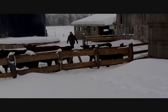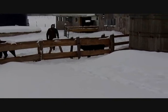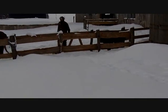Out Saturday morning, shovel the old roof off again. Yeah, shovel it the other night. We would have lost her.